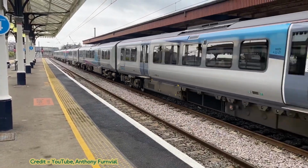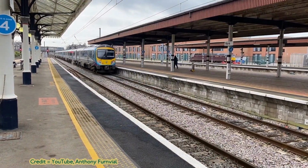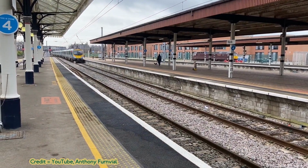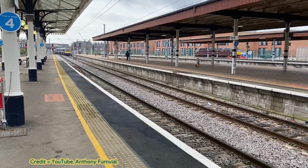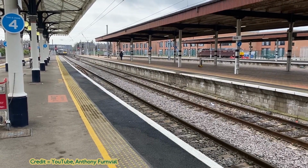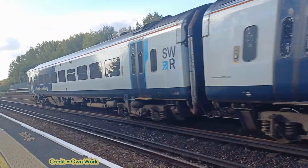752 horsepower Cummins QSK19 turbo diesel engines, which gives the 185 an unusually high power output for a diesel multiple unit. It's more common to have a power output of between 350 to 400 per diesel engine on a diesel multiple unit, like the Sprinters and Turbostars. This higher output was required due to the constant steep grades on the pen lines.